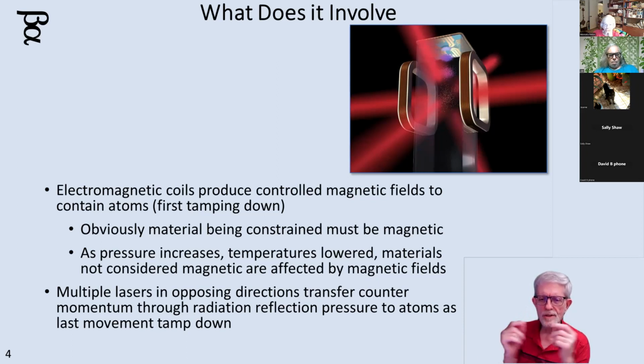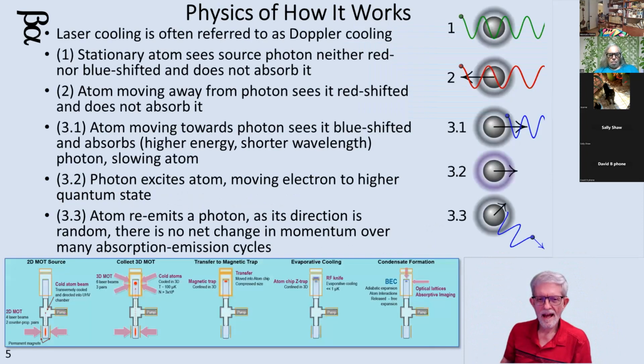So you then use lasers in infrared. I mean, it shows red here, but they were infrared. Lasers from different directions push on the atoms to tamp them down further. And if you're into the physics of it, it's often referred to as Doppler cooling. Remember, the Doppler shift is something we measure: if something's moving away, you get a red shift; if something's moving towards you, you get a blue shift; if something's sitting still at a fixed distance, there's no red or blue shifting.